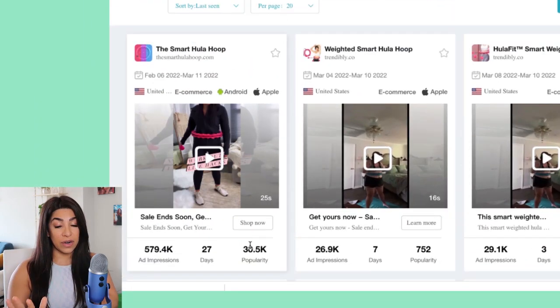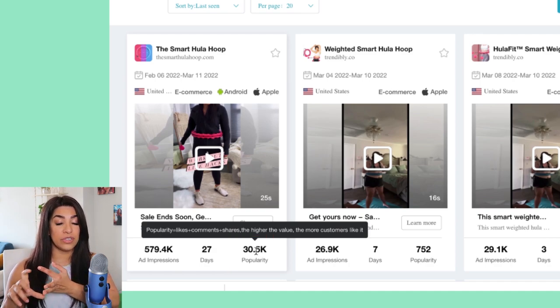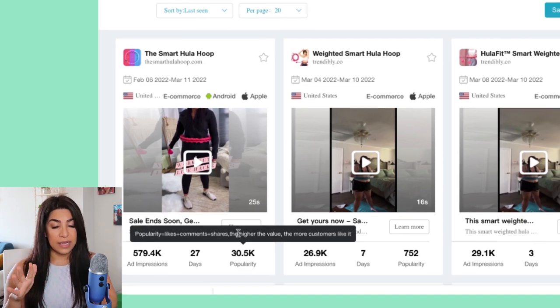There you go. This is the actual product. If you see that it has 30,000 popularity, which is basically likes, comments, shares on PP ads. That's what it means. Let's take a look at the ad.